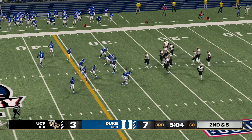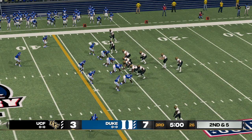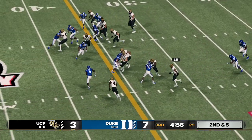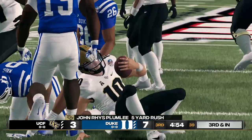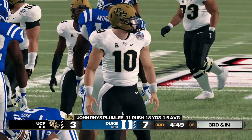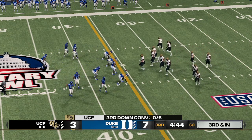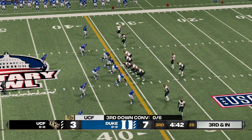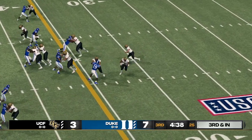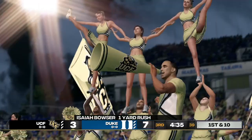Second down and 5. Ball on the 30. Take 4. Let's go. Nice run to the left there. Hey, defense, let's go. 4-2-1. Let's go. Here's a handoff left side. He makes it out to maybe the 36-yard line.